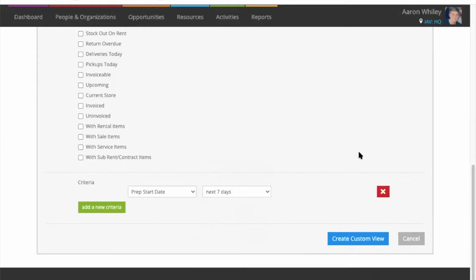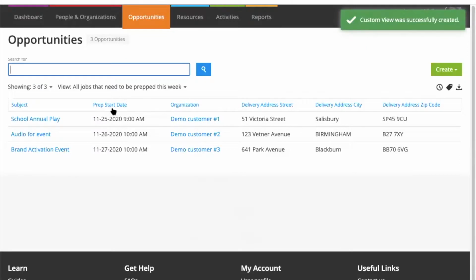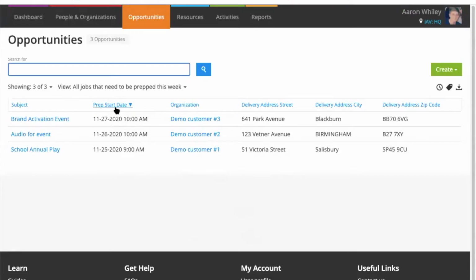Let's just say we want the prep start date is the next 7 days. And if I create that custom view, as you can see here, this will give me a list of everything that needs to be prepped this week. And if all of these dates aren't already in order, we can actually reorder these here as well. So the one that needs to be prepped first will appear at the top of this page. We've got all of this information straight away, so that we can see at a glance what needs to be prepped, and we can just click straight into that job to start prepping that equipment. So that's our custom views.